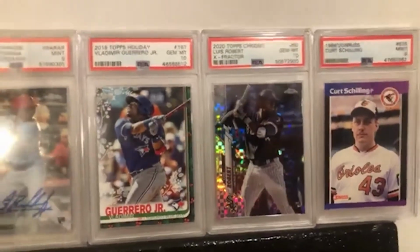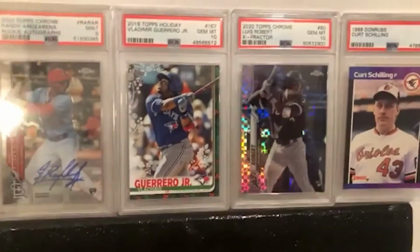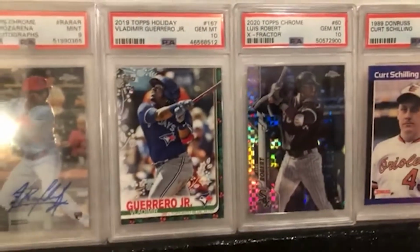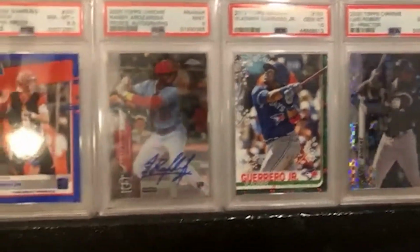I do have a sepia and something else out there, 2 bases. I don't know what just happened. Everyone just left. Something just happened. Did I shut off or something?